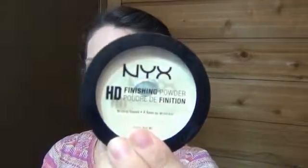I'm just going to go in with my NYX HD finishing powder in the shade Banana. I'm going to use my Chanel blush brush for just setting under my eyes a little bit. And then I'm going to go in with my Sedona lace brush and use that same powder and just set my face.